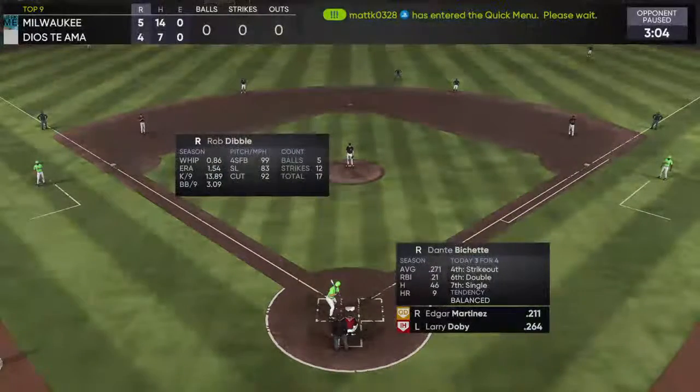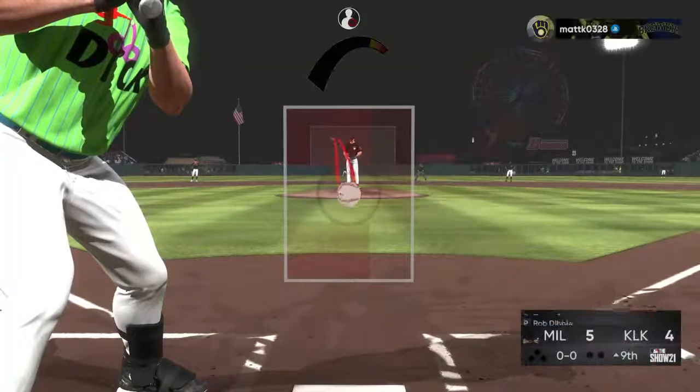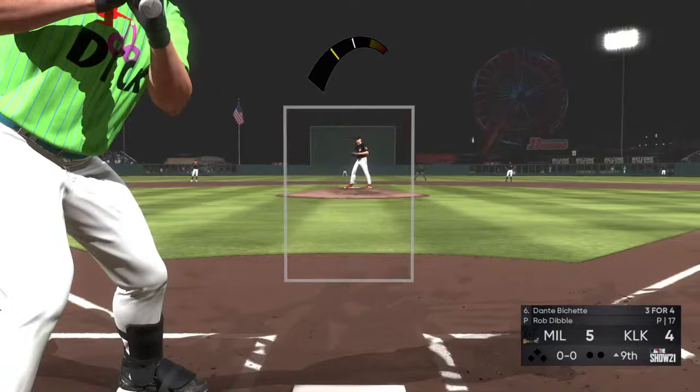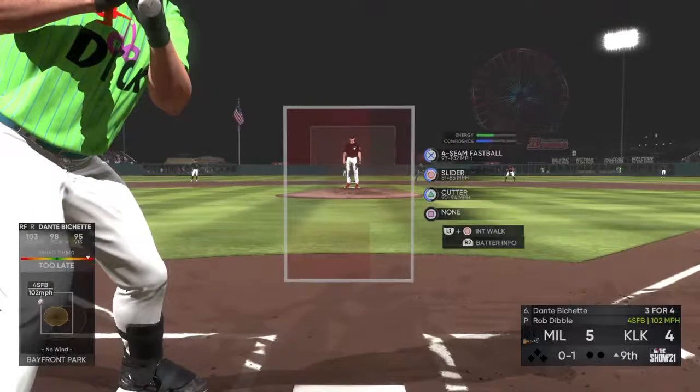All set to start the 9th in this one. And standing in, the right fielder, Dante Bichette. First pitch on its way. And we kick off the 9th inning with a swinging strike here.